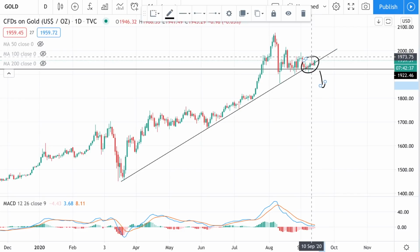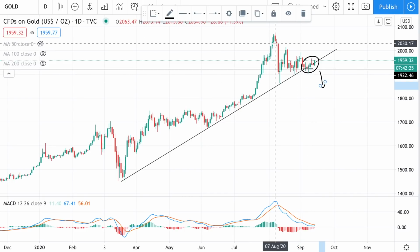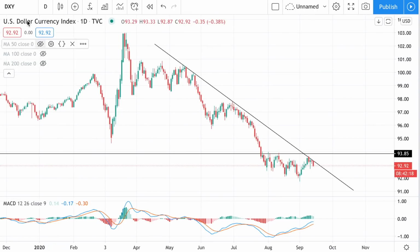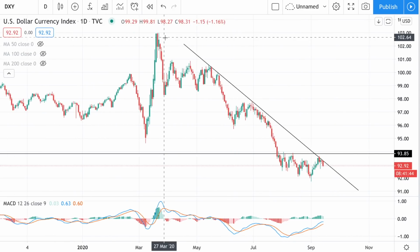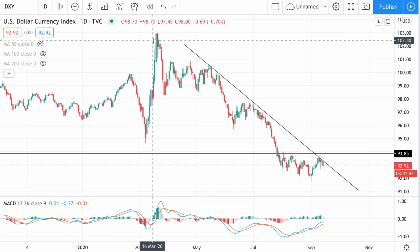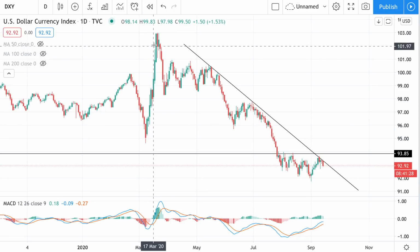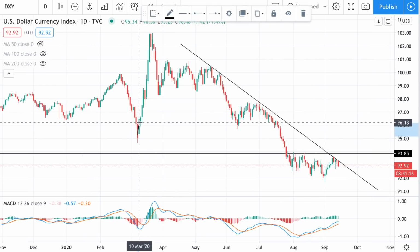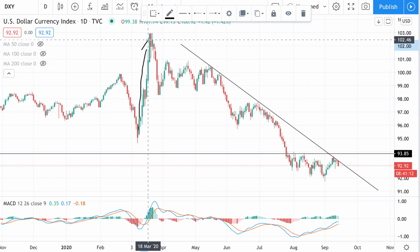But in order to really understand what's going on right here, we need to be looking at the US dollar. So this is DXY, the US dollar currency index. The only real way to analyze gold is through analyzing this chart right here. You can see the top. This corresponds to the bottom of the stock market crash of the health crisis. And this just shows you how the dollar behaves when other asset classes go down. Everyone sells their stocks, everyone sells their gold, and the dollar goes up.